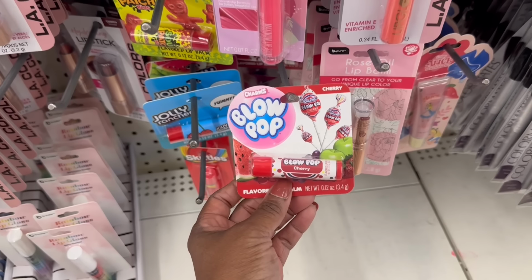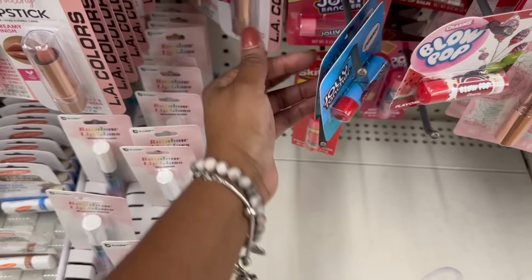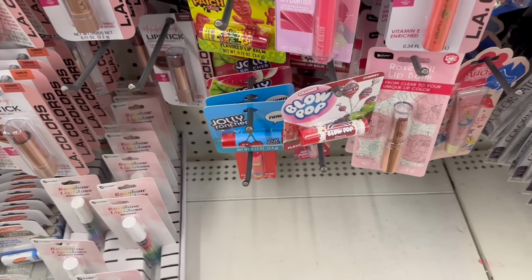Oh, I missed one. The Blow Pop. Girl, the Blow Pop. Yes, on that. This is so giving me. What's this back here? Oh, I done missed the Watermelon Jolly Rancher. They got it going on. This is all the way giving me sock vibes.